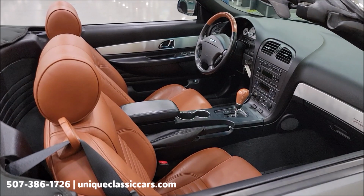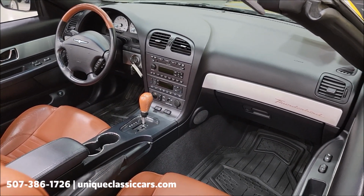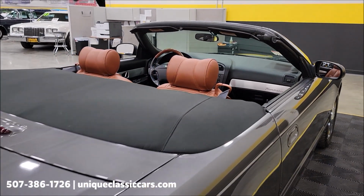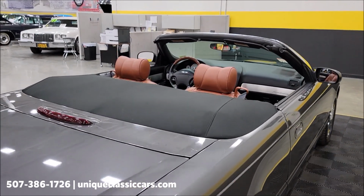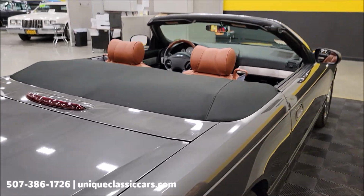Here's that saddle interior, center console. Of course, it came with an automatic. The select shift would be an option, and this one does have the select shift, as well as heated seats. You can see the parade boot to the convertible cover boot back here. That will also go with the car.